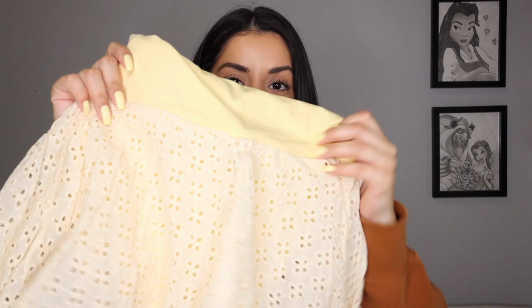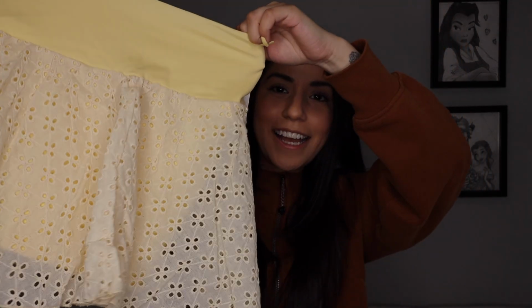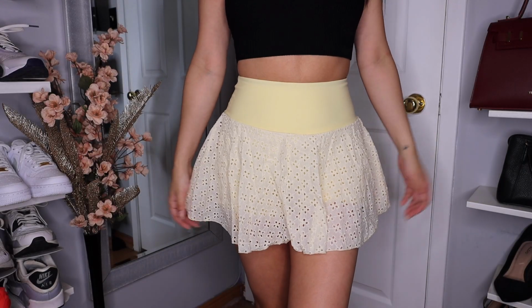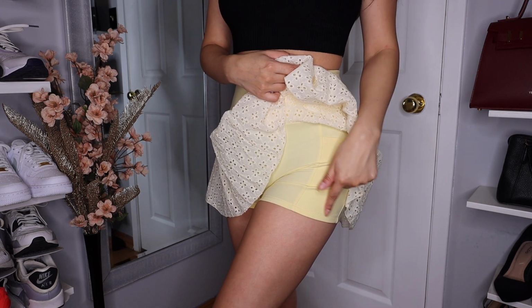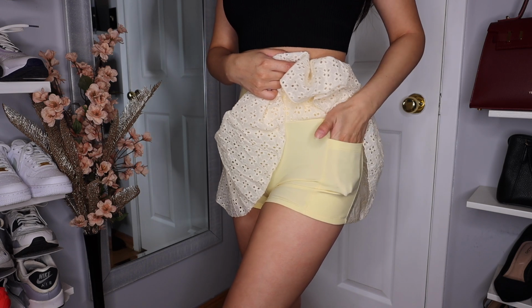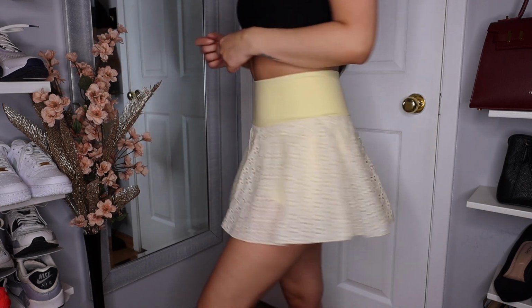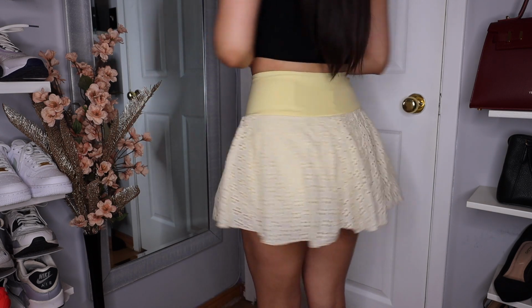And I saw that it came in yellow, and I'm trying to be more colorful, experiment with colors. Like I just did my nails, they are yellow, and I saw the skirt in yellow, and I thought, you know what, let me try to see if I can style this skirt. I don't think I have any yellow tops, or I might have one, but this is what it looks like. Again, it's the exact same. It has yellow shorts underneath, and then this really pretty light yellow pastel-y fabric to go on top. Let me know how you would style this yellow. What color should I style with it?